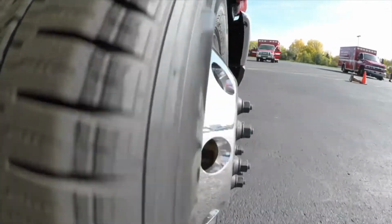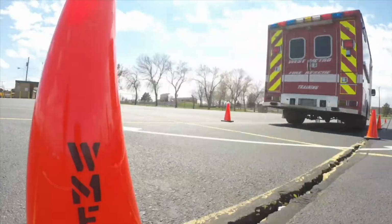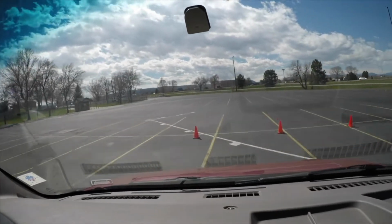So the recruits have to practice driving at high speeds, turning corners, and finding the limitations of both the vehicle and their own personal abilities. All right, next up.